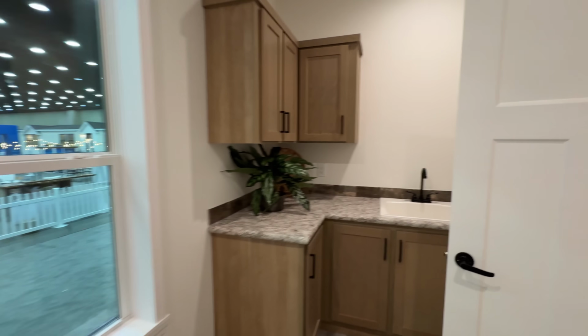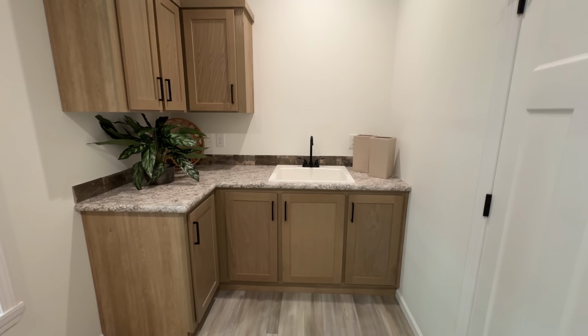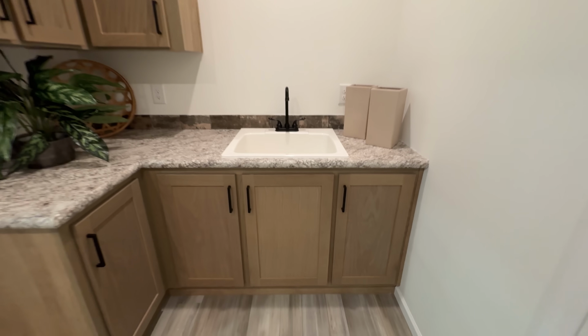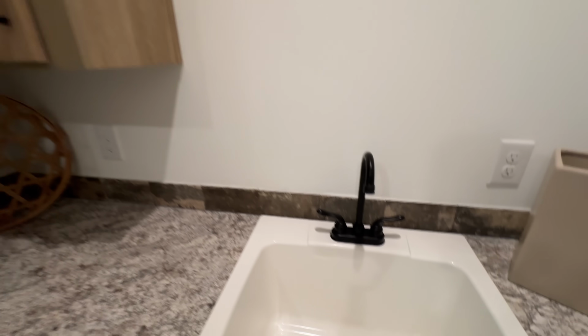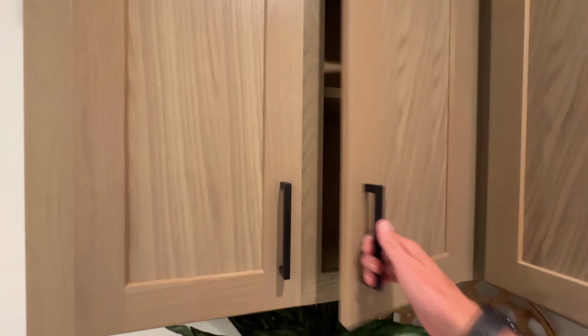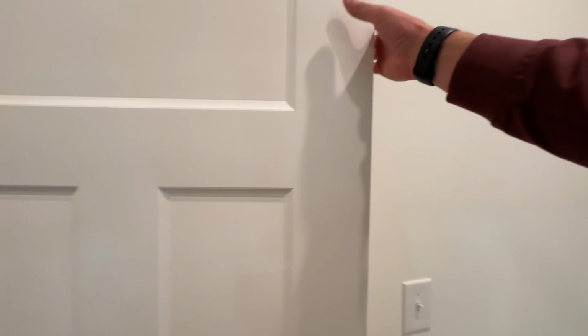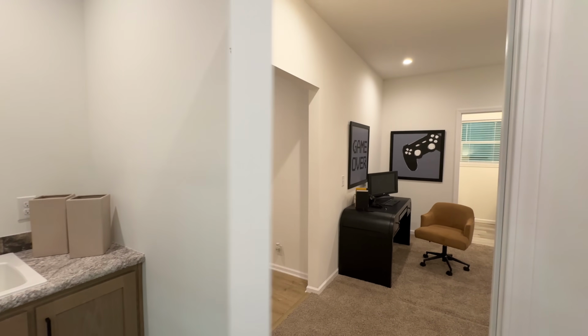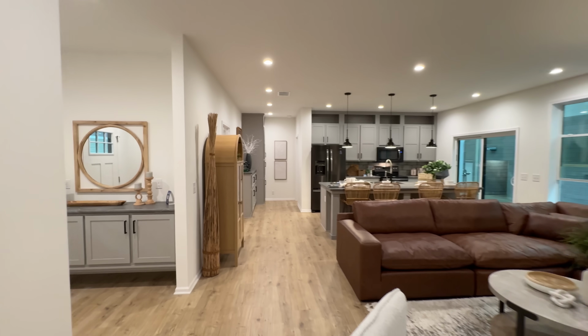Over here, ooh, I don't know if you can tell, but this is my first time in this laundry room. More storage. So you got the sink, the utility sink there. Now I don't even know what you'd put in this. I would not have enough stuff to put in all the cabinets in this laundry room. I might put some of my clothes in there, to be honest. Just get them out of my way.